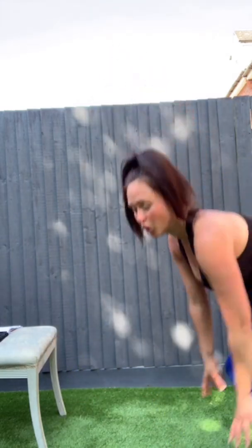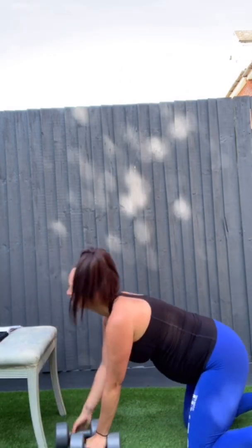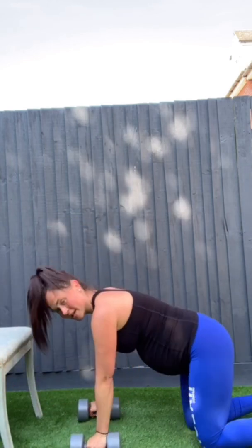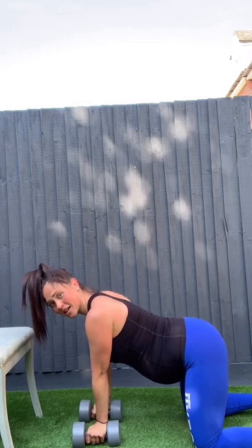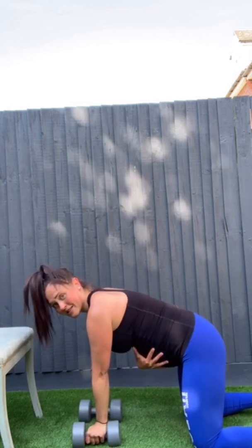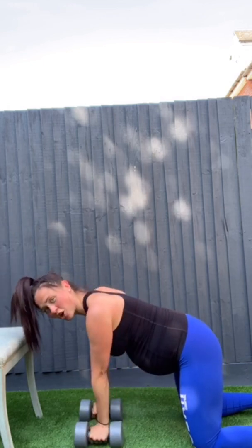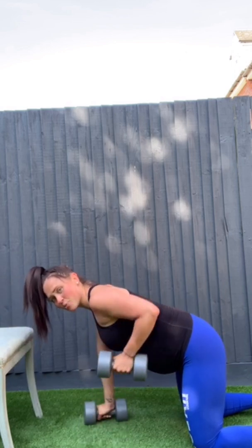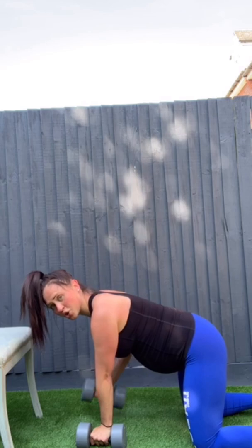One more exercise. Come to the floor. Grab your weights. Now you're going to come into a kneel tabletop position. So you're here, knees under, hands under your shoulders, back in, squeeze. Elbows up, gently drop. Up, gently drop into that row position. Squeeze through those arms, lock through the core.